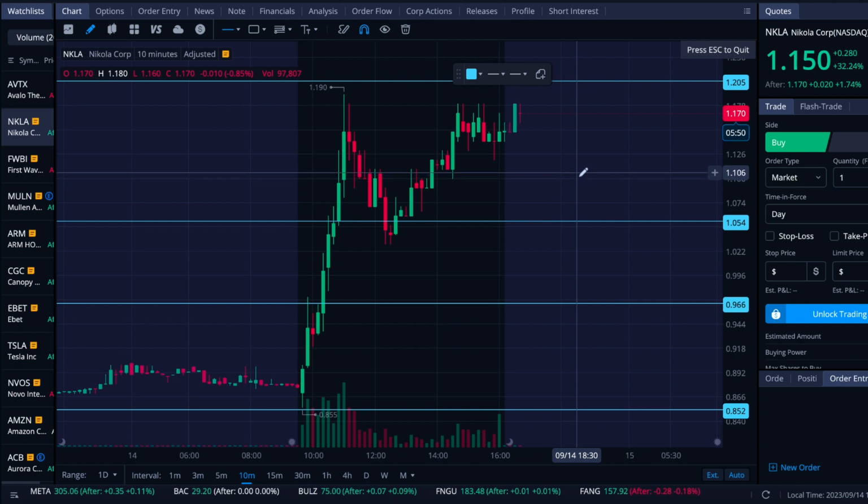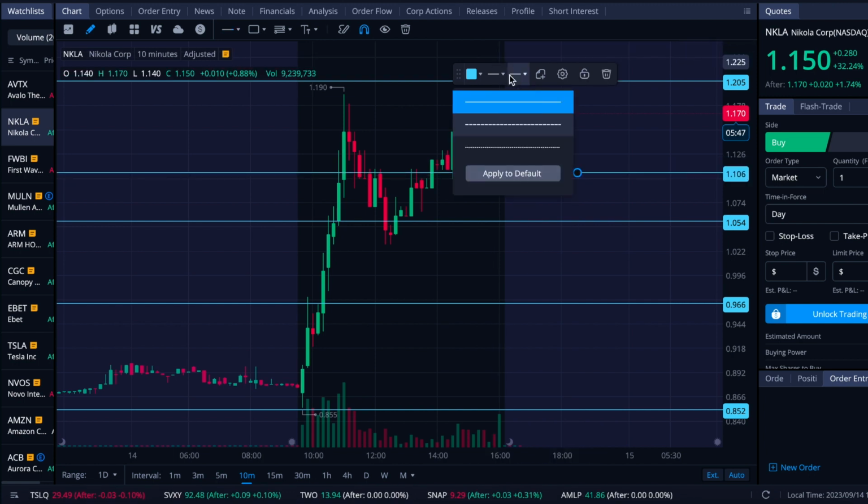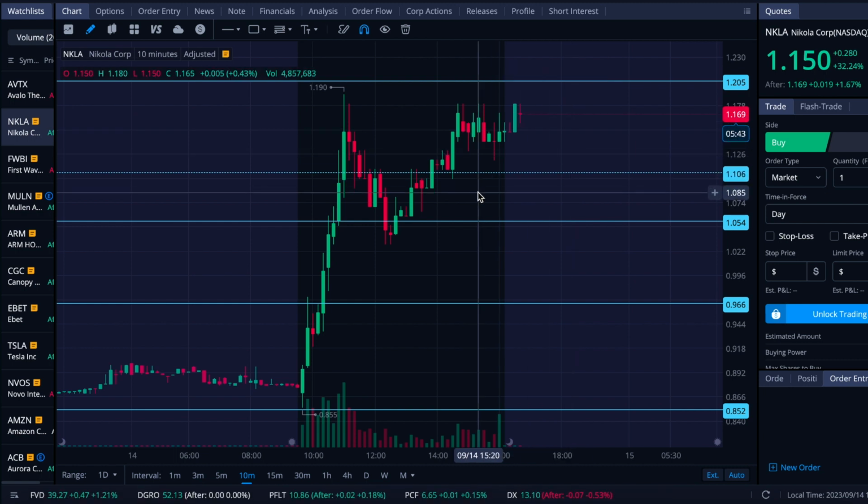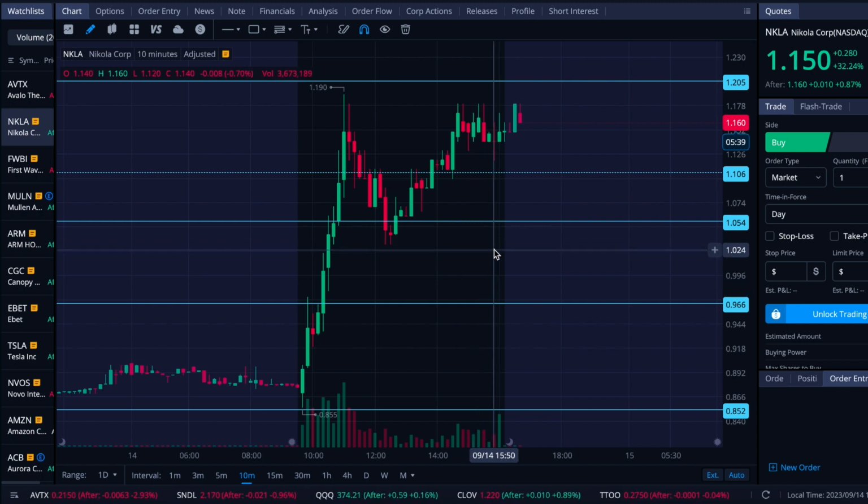I'm going to dot it because we're putting it on a lower time frame, so it might not be as strong. It might not hold as well as these solid lines that we put in on the daily. But those are the levels as I see it, if Nikola continues to push, or if it pulls back and finds support, or if it starts flipping support to resistance, it might be in trouble.